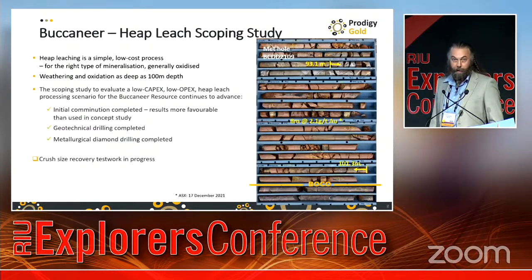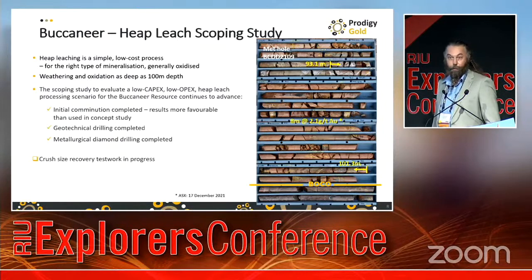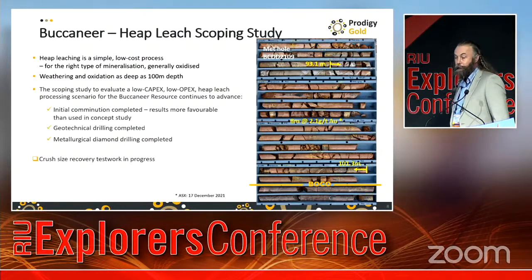So we're looking towards a heap leach concept as this scoping study progresses. Now, obviously, that's a low capital expenditure and operating expenditure in the heap leach scenario. We'll investigate the CIL comparison and see what turns out to be the most effective and cost-effective technique to extract this resource as we progress into pre-feasibility.